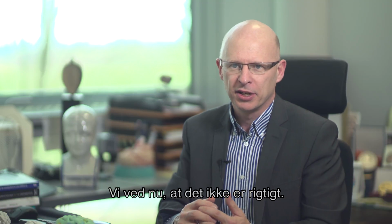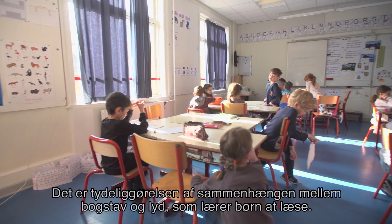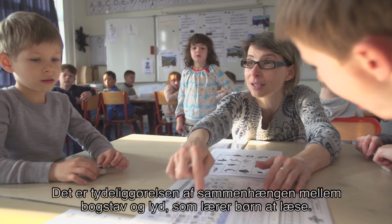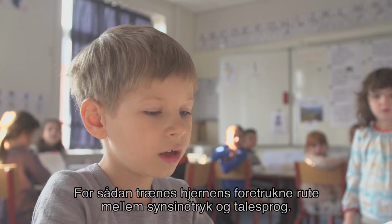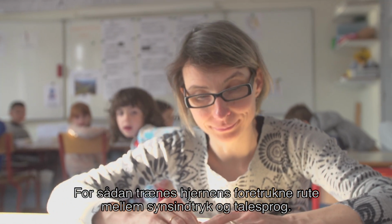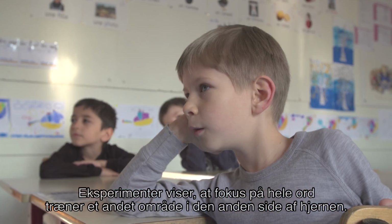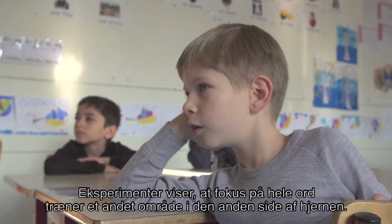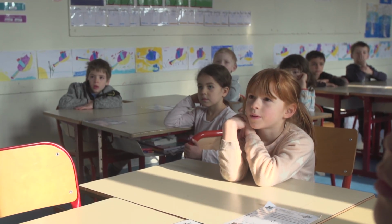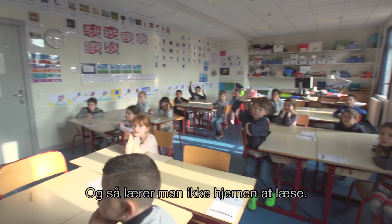We know it's not the case, and we know now that it's the other way: the explicit teaching of correspondences between graphemes and phonemes, between letters and sounds, which is the right way to teach reading, because this is the way to teach explicitly those circuits going directly from vision to spoken language. This is the preferred route for the brain. If you don't do that, if you draw attention to the whole word, there are experiments showing that you are teaching another circuit, much more in the right hemisphere, which is the opposite side of the brain, then you're not training the brain to read.